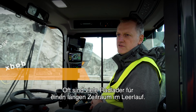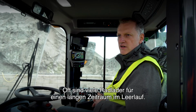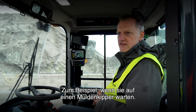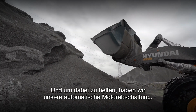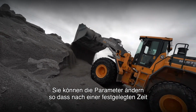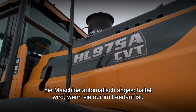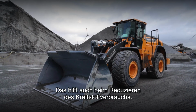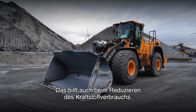We see that often a lot of wheel loaders are idling for a long period of time, for instance, if they're waiting for a dump truck. To help with this, we have our automatic engine shutdown. You can change the parameters so that after a set amount of time, the machine will automatically shut down if it's just idling, just waiting there. So that will also help you with reducing the fuel you used.